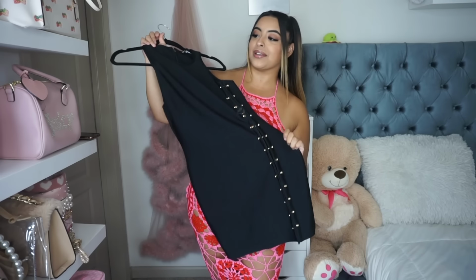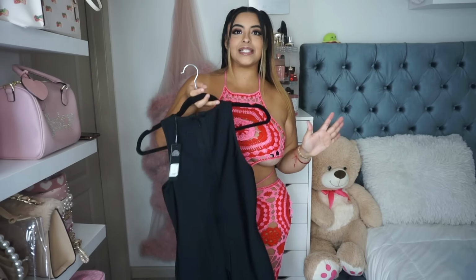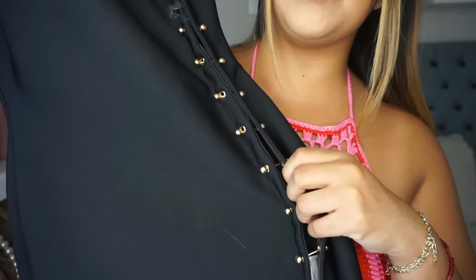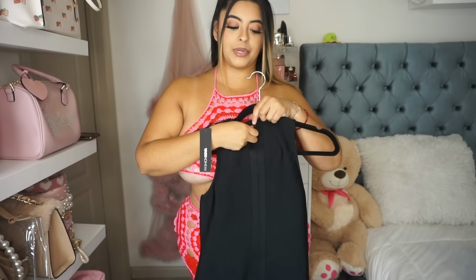Next up, we're going to do this little black dress, and it's very calm, it's very sophisticated looking, but it does have a cutout that starts all the way from the top, goes all the way to the bottom, and it is being held together by these beautiful gold pins all the way down. And this one does have a zipper in the back.